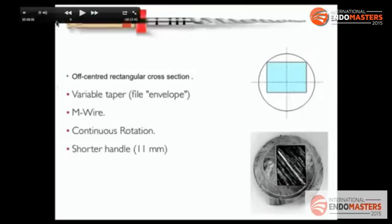The section is a quadrangular section, a parallelogram, but the section is off-center. Also, as in ProTaper Universal, the taper is variable. This is really important because we can choose the exact point where we want to have a big taper to work and decrease the taper in the rest of the file to have a better performance in the canal. All the files are made in M-Wire. The files work with ProTaper Next in continuous rotation. And as I told you before, the handle is around 11 millimeters long.